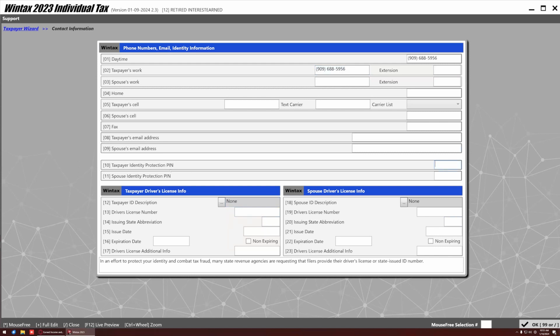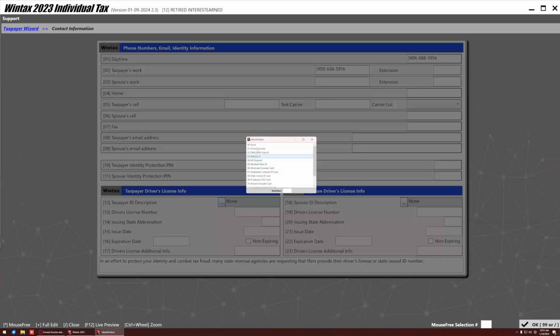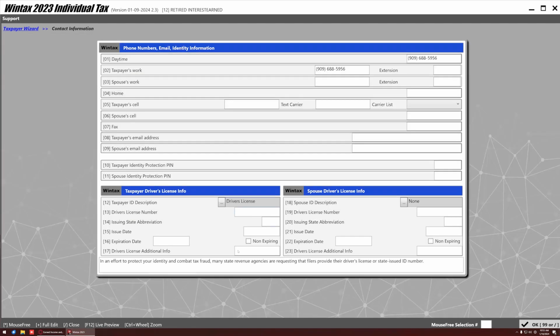Driver license information. Some states do require driver license be on the federal return. This is where you would put that in. You have a couple options to select some kind of identification. So if you select driver license, you would just fill that information in there. Okay, same thing for the spouse. This guy is single, so it's not going to go in there. And we're going to go ahead and click OK.